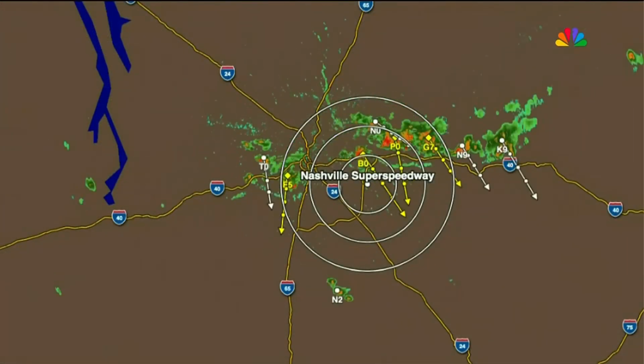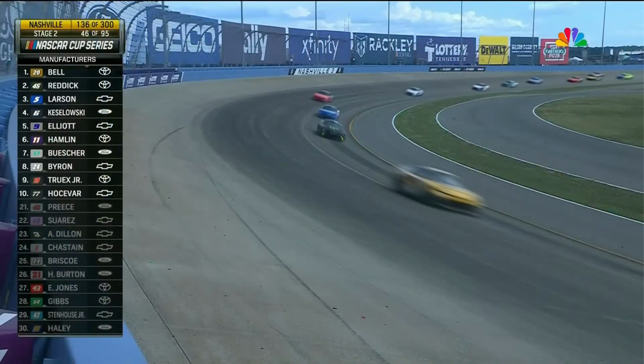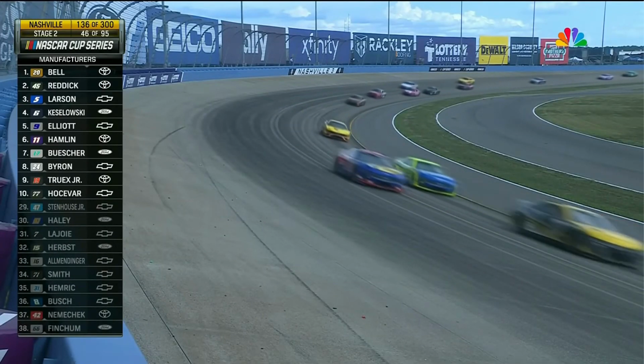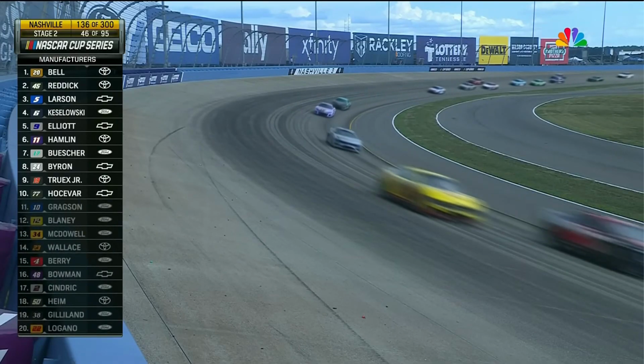There's the radar. This is what these teams have been seeing over the last 25, 30 minutes. Well, 135 laps complete, 150 would be an official race. The debate on what's going to happen with the weather as it comes through, that's kind of gone, because at this point, we're going to have to go back racing at some point to complete this race.